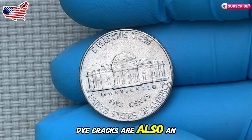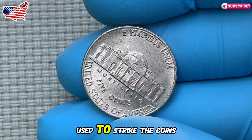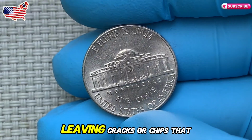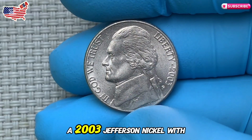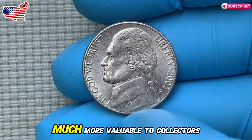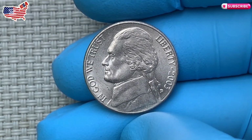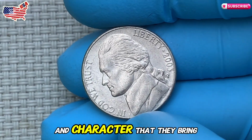Die cracks are also an error to look for. These occur when the minting die used to strike the coins becomes damaged, leaving cracks or chips that transfer to the coins. A 2003 Jefferson nickel with a die crack is unique and could make your coin much more valuable to collectors. These errors are often sought after by people who love the rarity and character that they bring to a coin.